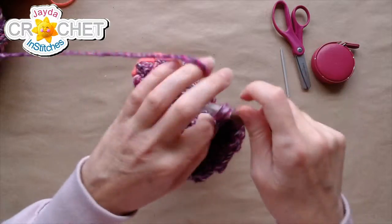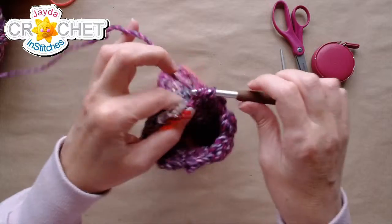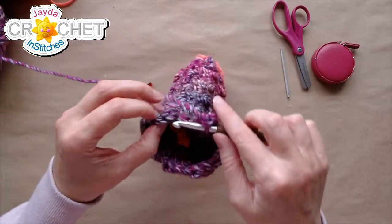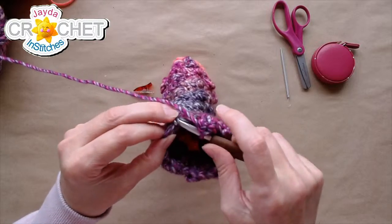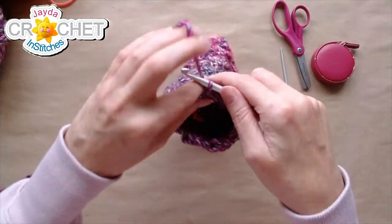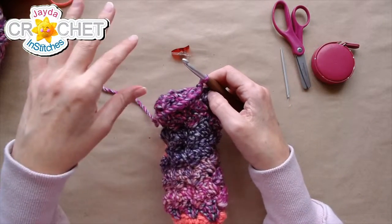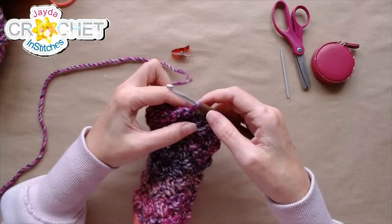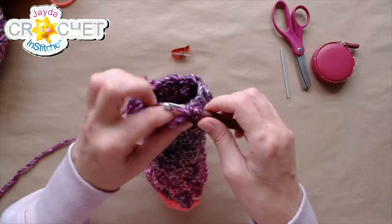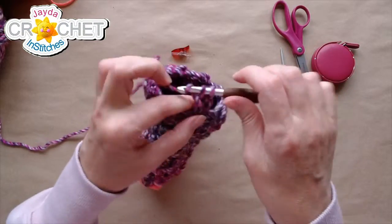For those of you that are making along with Jayda, this is obviously the live stream. We do have a more concise tutorial for this pattern. Do you remember the title of that video? I'm pretty sure it's the mini Christmas stocking using the falling leaf stitch, and it was specifically using Heartland by Lion Brand. And there's a part 2 which shows you how to do the calendar. It was a 2-part video series. One video is the stocking, and the other video is putting together the little advent calendar.